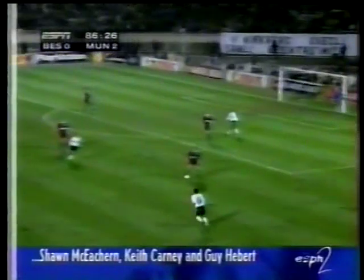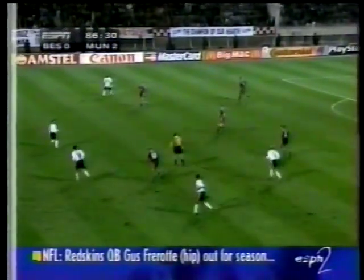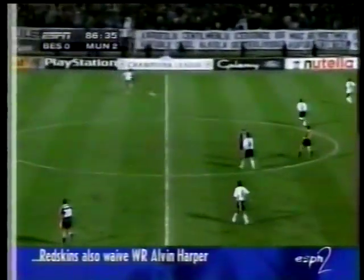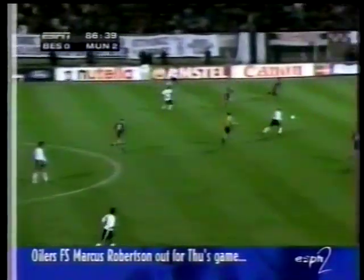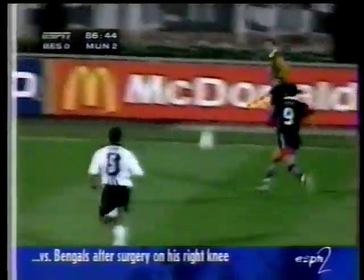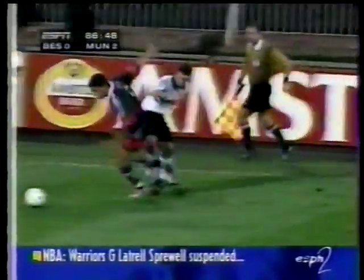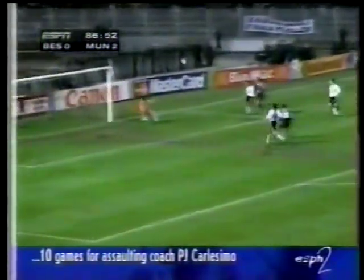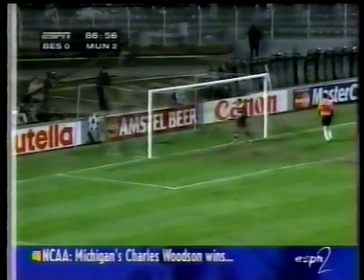Lothar Matthäus. Burning up. Elba. It's a lot of unselfish running today, and he's still doing it now. Elba. Well, Rizzatelli there was in a much better position if he could have cut it back.